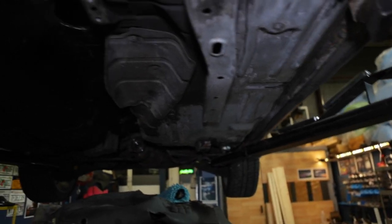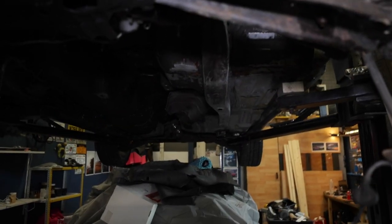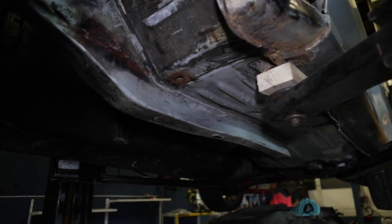On the undercarriage, not much happened because, as I said, I was on vacation doing other stuff and had no space. That's okay, that can wait. We have plenty of time for that. There's much to do to get it fixed.